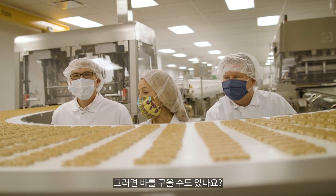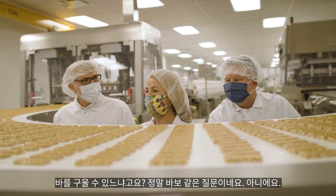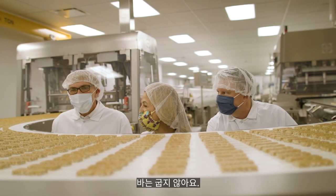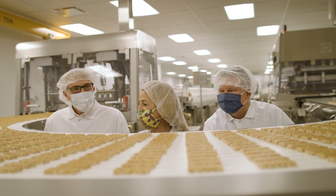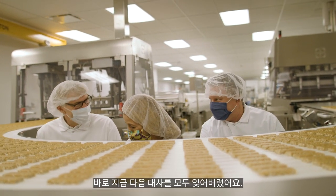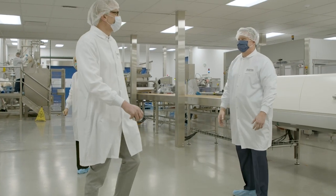Okay. Can it bake bars too? What kind of dumb question is that? No, we don't bake bars. I just forgot everything I was supposed to say. Okay, they're fresh. We should redo this. Okay, don't do this, okay? I think I should stop. I liked it.